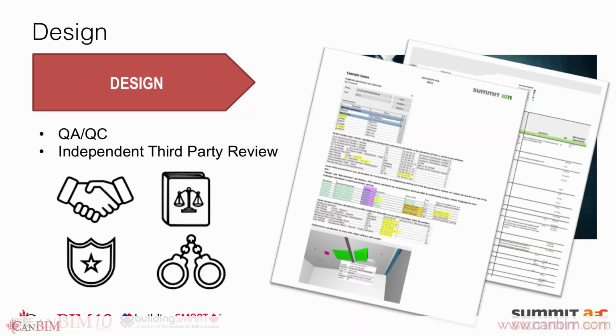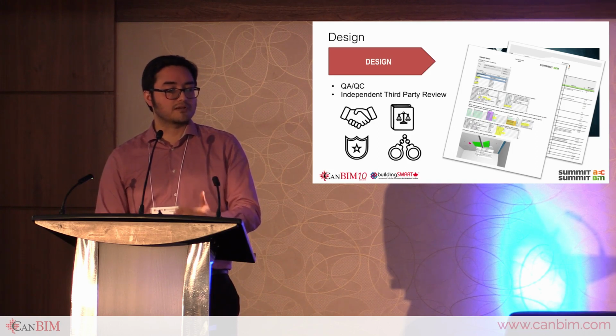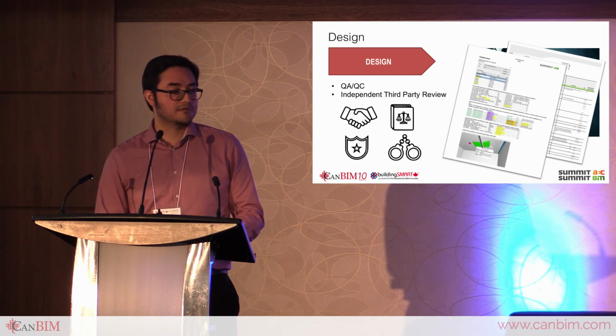So some of the deliverables at this stage are things like reports that tell you basically, are you on track with what the requirements are for this specific project, and what are the implications if we don't do anything.